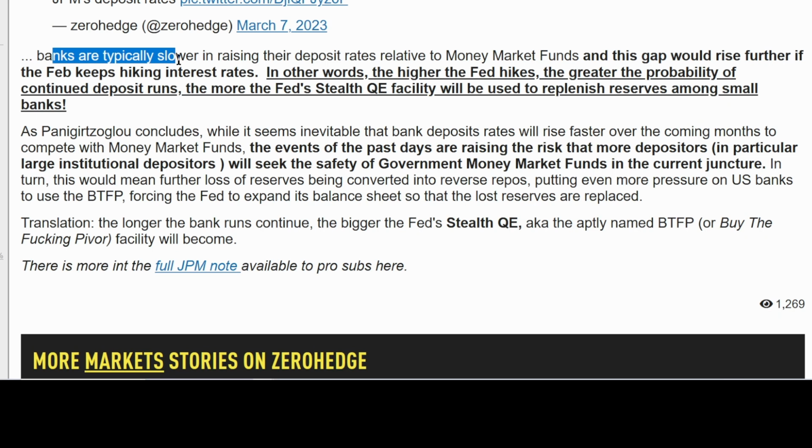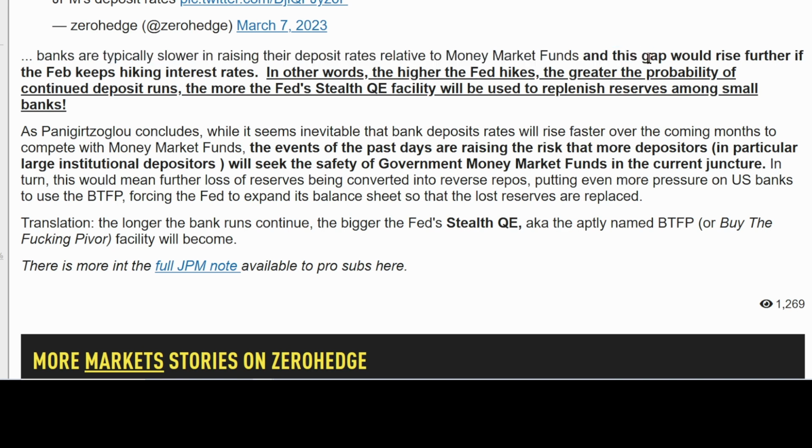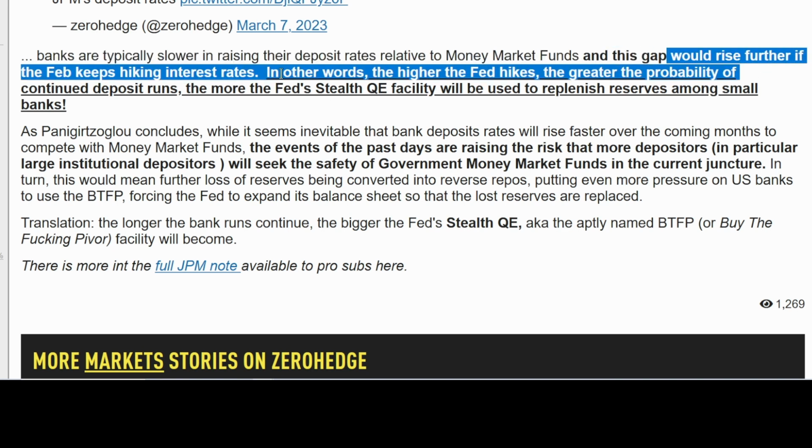And so banks are typically slower in raising their deposit rates relative to money market funds. And so this gap would rise further if the Fed keeps hiking interest rates. In other words, the higher the Fed hikes, the greater the probability of continued deposit runs. And so the more the Fed's stealth QE facility will be used to replenish reserves among small banks.